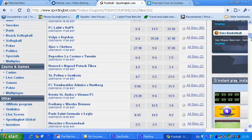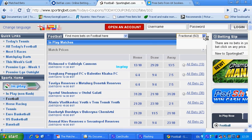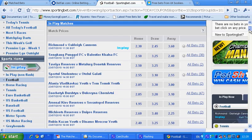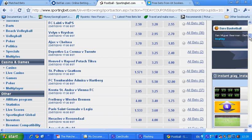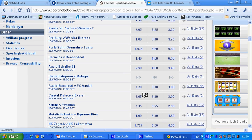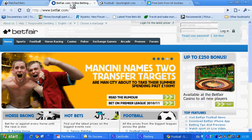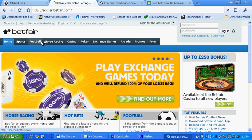There we go. Another good point, it's in fractional odds. Always make sure we use decimal odds. It's easier to understand anyway, I believe, but also match betting literature always quotes odds in the decimal format. Okay, here we go. 2.15, is that still correct? Yes. And then to lay, we'll look at what they are in Betfair.